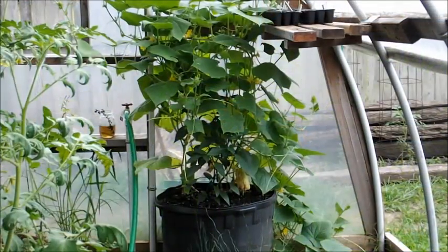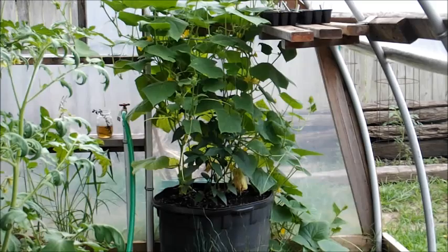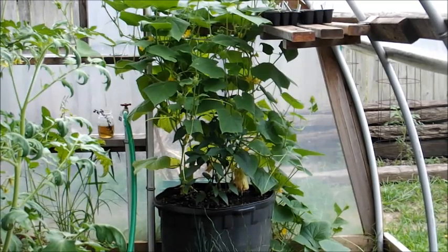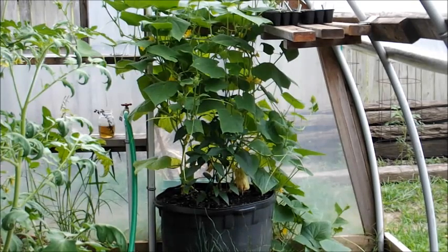Over here in this corner I've got a container with some cucumbers in it, and also a jalapeno pepper that's tucked in underneath those. Once the cucumbers die back, when it gets really hot, that pepper will do really good there in that spot.